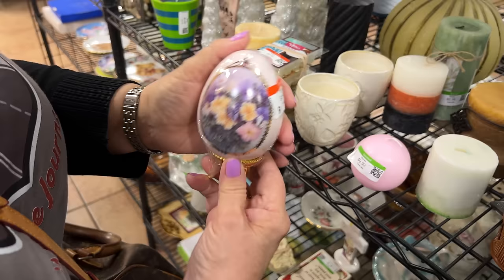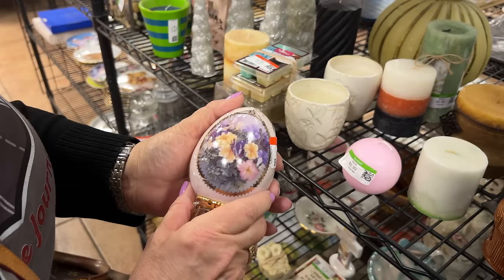Very nice. Sometimes these are nice little pieces just to have in between. And Danbury Mint usually has nice quality. So we're going to go ahead and get that.